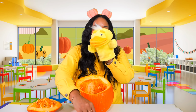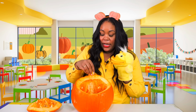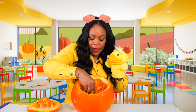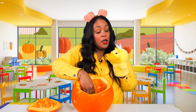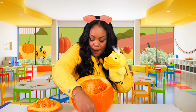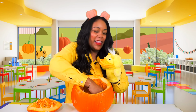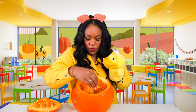What else do they do with pumpkins? Oh, there are lots of things you can do with pumpkins, Duck Duck. You can make pumpkin pie. You can make pumpkin muffins. Delicious. Some people even make pumpkin cakes and cookies, and maybe even pumpkin drinks. Do you like pumpkins, Duck Duck? Yes, I like to look at them. Oh, I like to look at them too. I can even decorate the outside of my pumpkin as well.